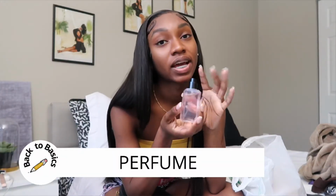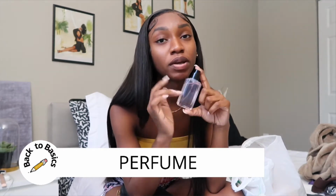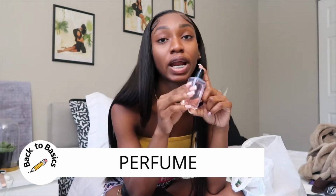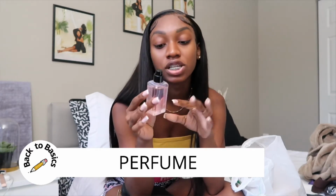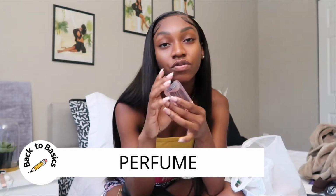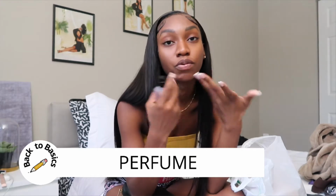Okay. Fourth thing is some perfume, and this is from Victoria's Secret. I had a 3-pack, and I have one in my car, I have one in my purse, I have one all over, and I have a lot of minis. So I suggest you guys get a mini plastic bottle fragrance that you can spray from time to time if you just want to smell good, if you want a refresh.